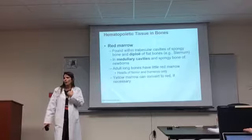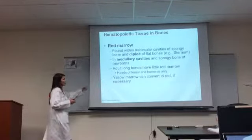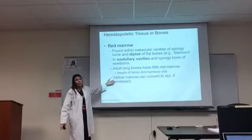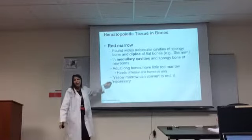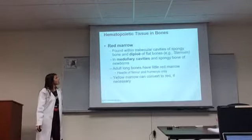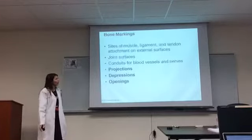We also can do that here in our sternum. And some of our cranial bones, we can still do that as well. So it mentions where we have that. We have more yellow marrow now as adults, which means we have more fat. In the event that we need more red marrow, we can convert yellow to red if necessary. But that's in emergency situations, not like you just do it for the heck of it.